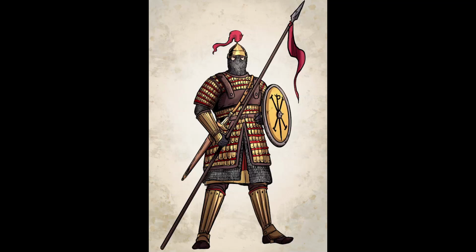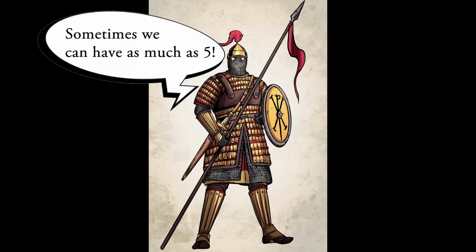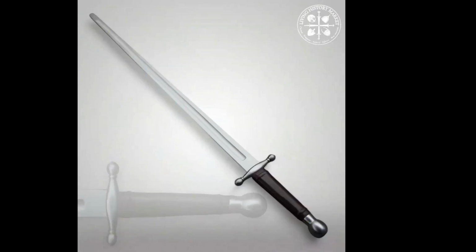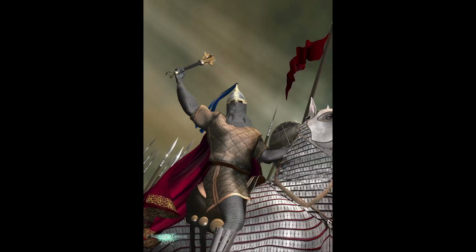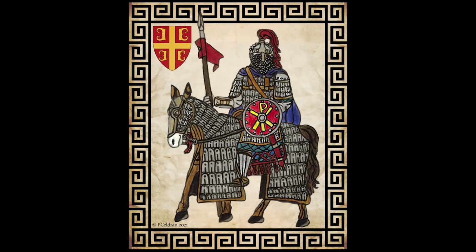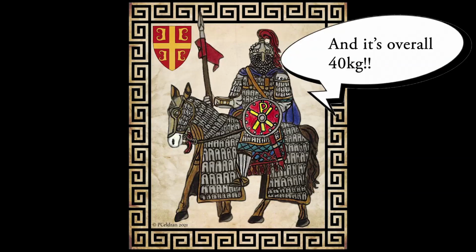In order to serve their purpose in effectively breaking enemy formations, Byzantine Cataphracts too were equipped with multiple weapons, that sometimes one soldier would be armed with a long spear or kontarion, a sword whether the straight spathion or curved paramerion, an axe or mace, a bow to perform horse archery, and lastly a small shield, all at the same time. Overall, a full set of armor for a cataphract for both the horse and rider combined consisted of up to 1,300 scales, weighing up to 40 kilograms altogether.